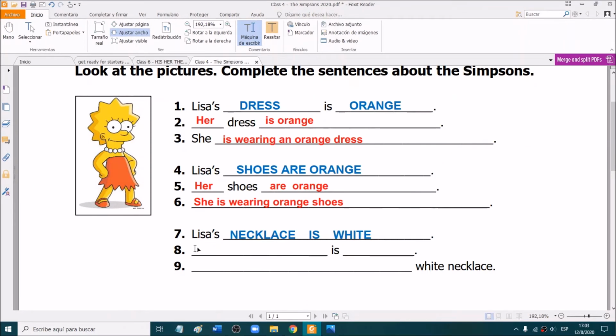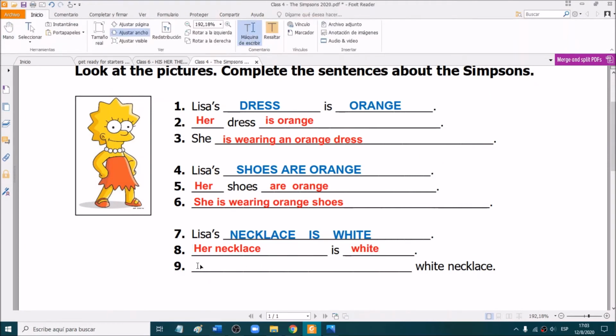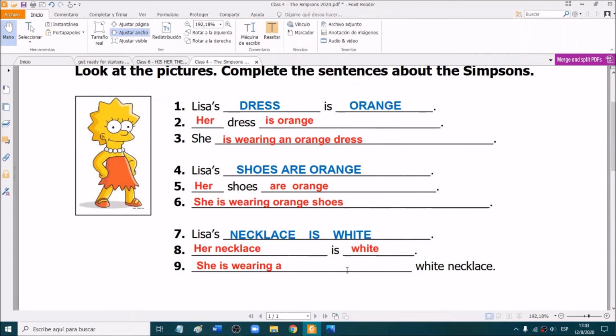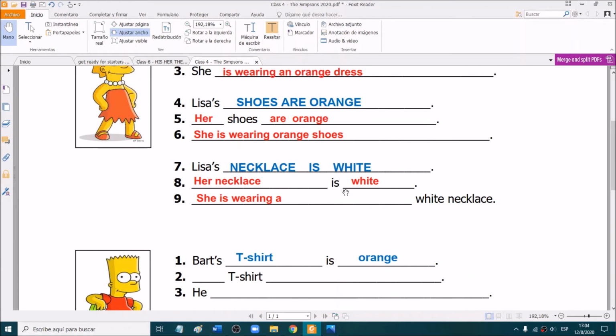Lisa's necklace is white. Her necklace is what color? Yes, white. Very good. So we can say that she's wearing a white necklace. Excellent. We've completed Lisa's sentences. Now let's go to Bart.